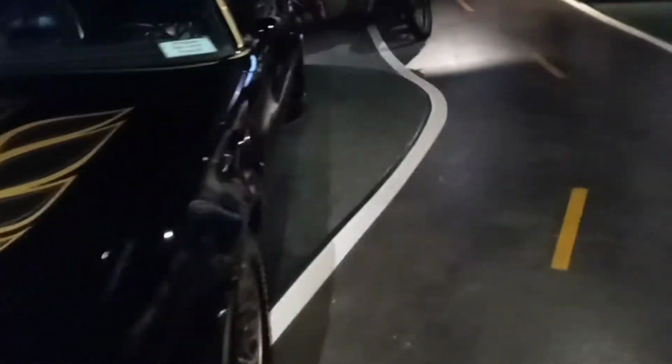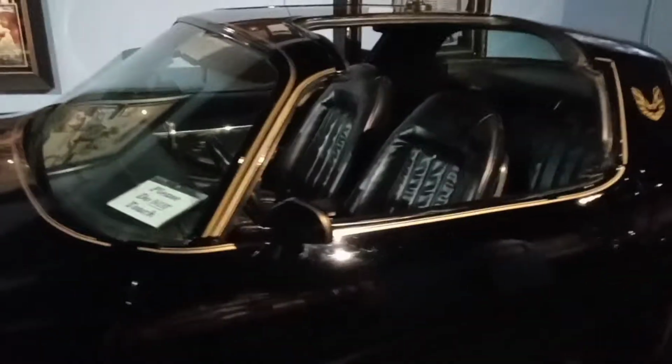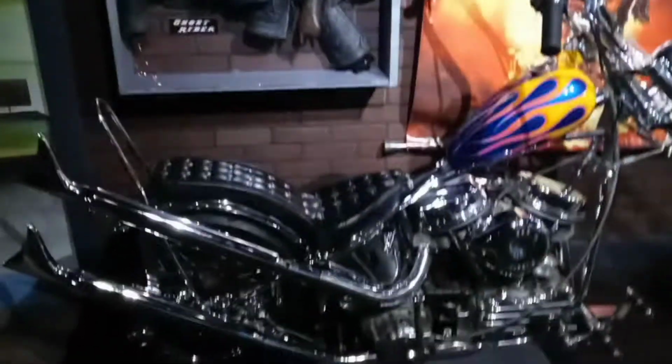And here is a pretty famous car. Most of you guys would know it. This is Smokey and the Bandit by Burt Reynolds, guys. It's a classic movie. It's a 1977 Pontiac Trans Am. Movie, like I said, probably the movie used car. Not the original, but one of the movie used cars.